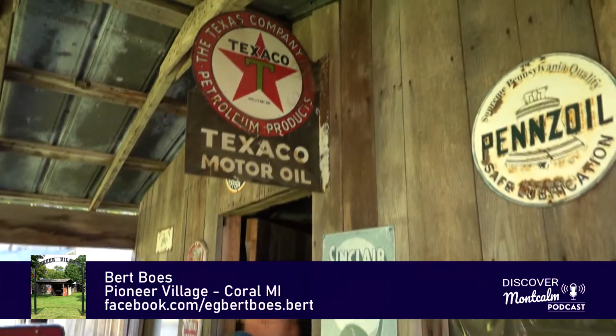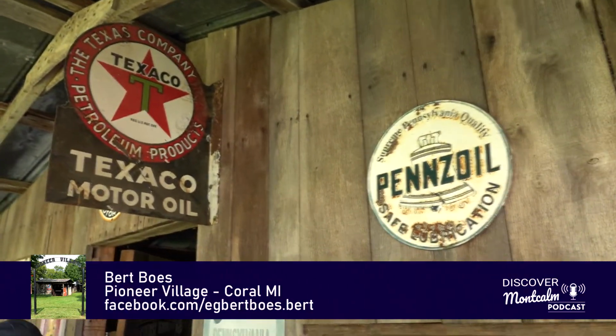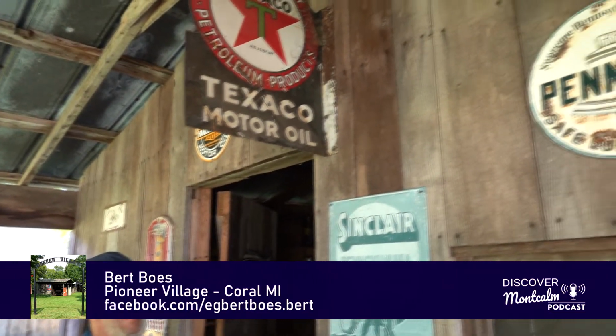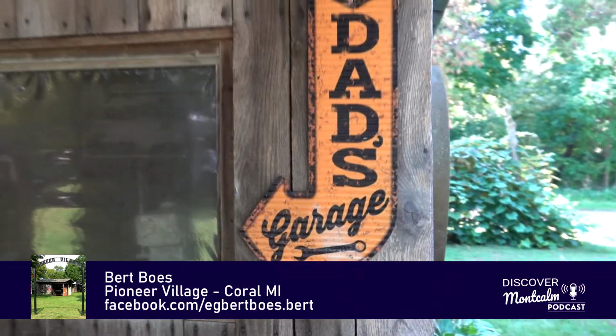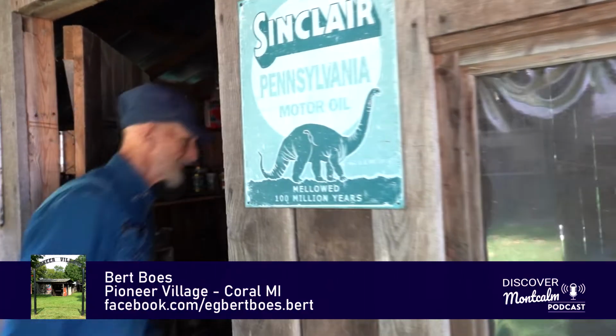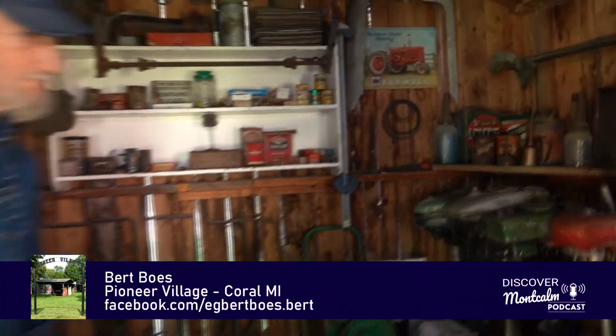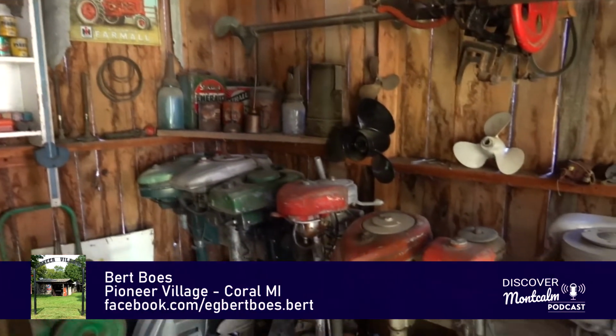And these old collectible signs too. A lot of people collect these, and Texaco and Pennzoil and Dad's Garage. That's kind of a cute little thing. The motor oil from Sinclair, and then as we come into the filling station, tell us about these collectibles.